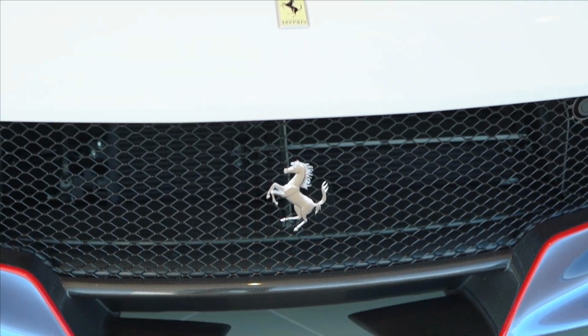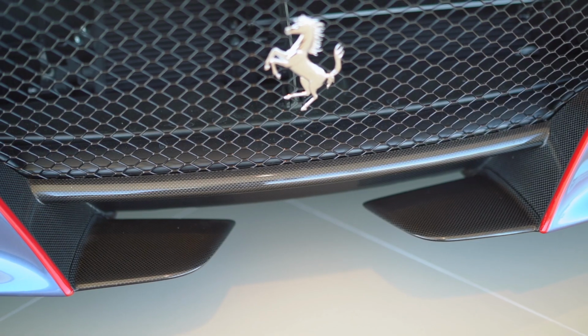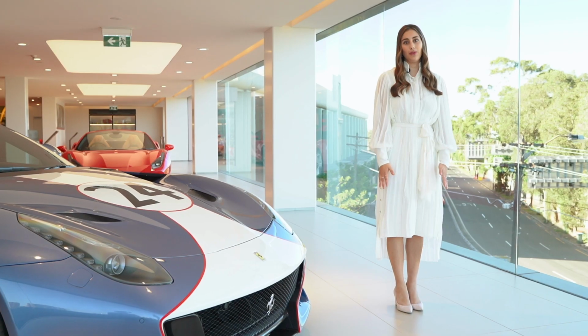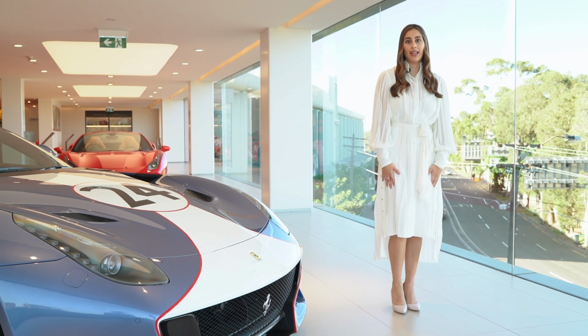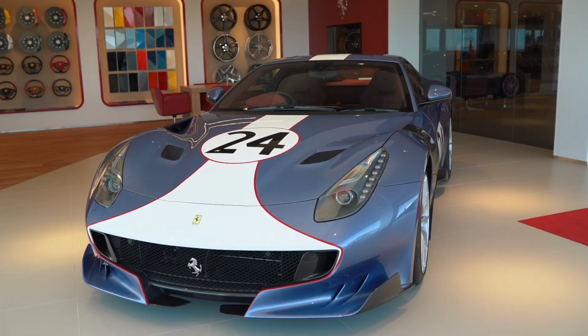Every surface of the F12tdf has been designed with an aerodynamic purpose. The front grille allows for maximum cooling with minimal disturbance to the underbody. The air enters here and exits upwards through these bonnet vents.